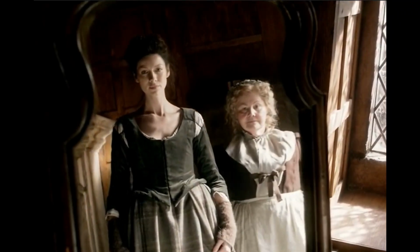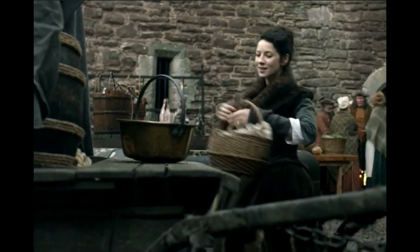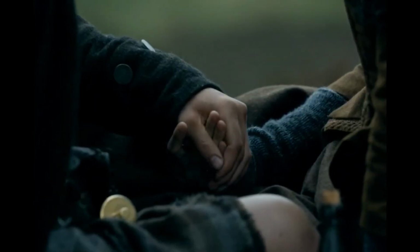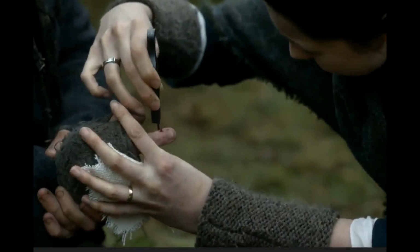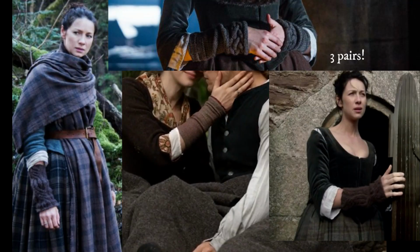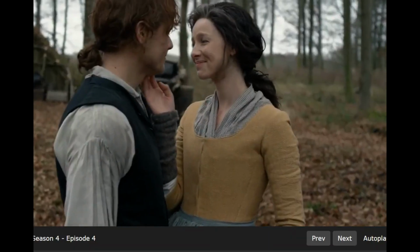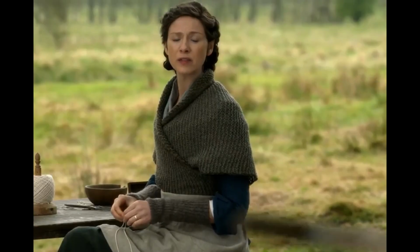Absolutely. Claire wears several different mitts or fingerless gloves throughout all 5 seasons of Outlander, and they range both in style and look. Most of them are quite chunky. They are knit in stockinette or garter stitch, and they are quite plain. She also has a pair of cabled fingerless gloves, and those are probably the most far-fetched for me for the period. Although I think it's a nice homage to Scottish traditions, knitwear traditions.